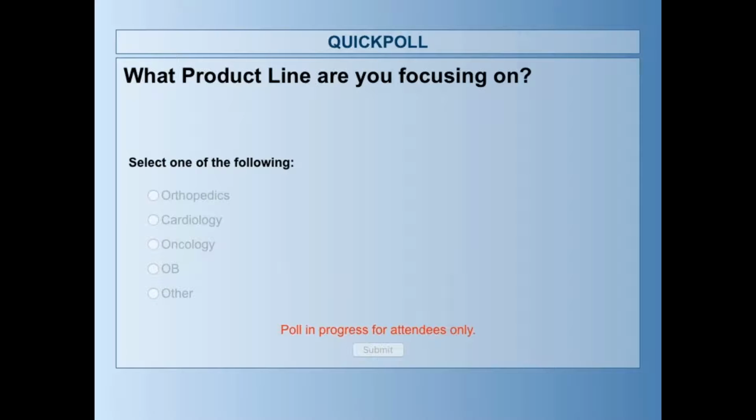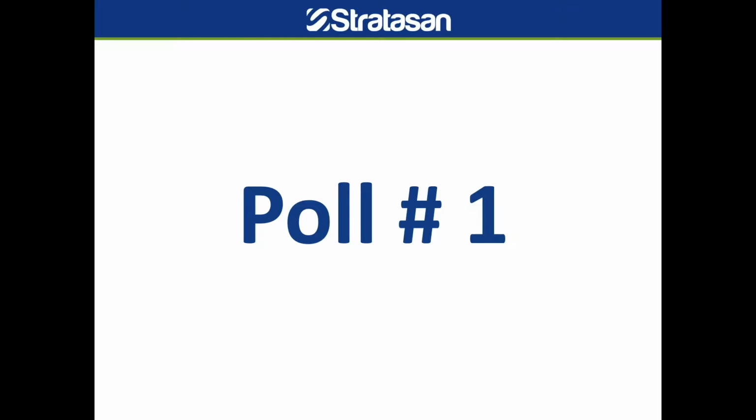All right, looks like 68% is what we're going to get, and the results are 77% of you are focusing on orthopedics. Well, good news, today is a case study on orthopedics. Looks like the remaining 23% who voted are focusing on cardiology these days. Oncology and OB doesn't seem to be a primary focus today, but this product line toolkit would also help you with those features.